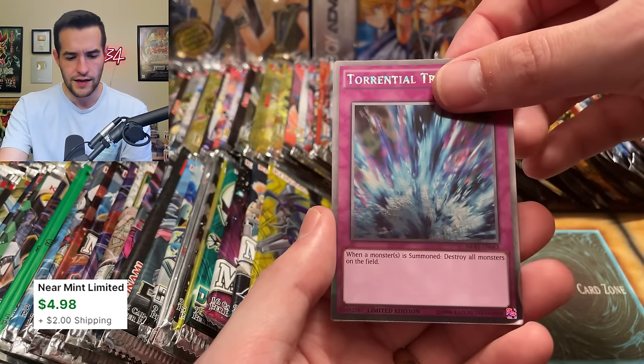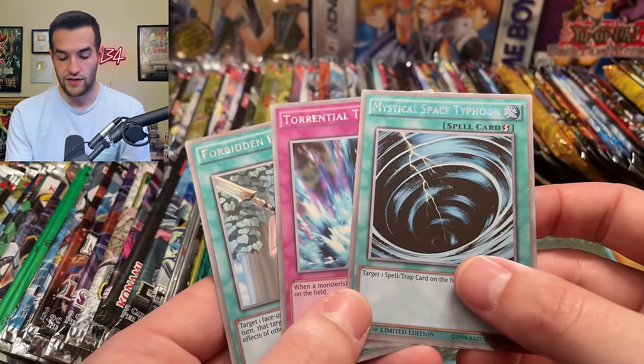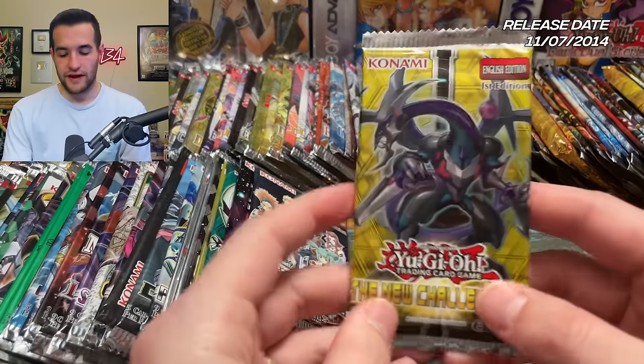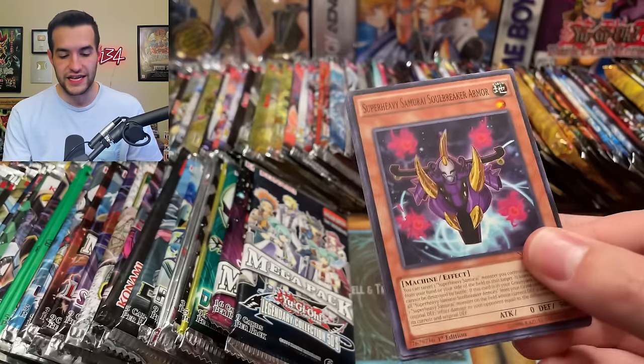Torrential, are these guaranteed? And Lance, oh wow, those are some nice cards. Okay, we'll take that. Those actually, I really like how they look right now because they're not all worn down. They look really nice. Now it's time for the new challenges. I think we're in 2014 now. I think we're all the way in 2014, which is pretty insane.